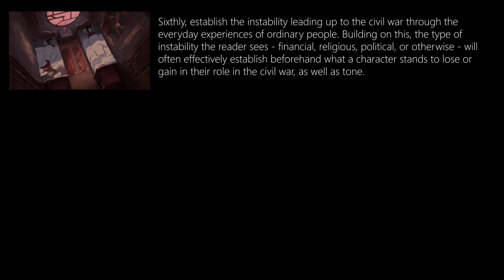Sixthly, establish the instability leading up to the Civil War through the everyday experiences of your ordinary characters. Building on this, the type of instability the reader sees, financial, religious, political, or otherwise, will often effectively establish beforehand what a character stands to lose or gain in their role in the Civil War, as well as tone.